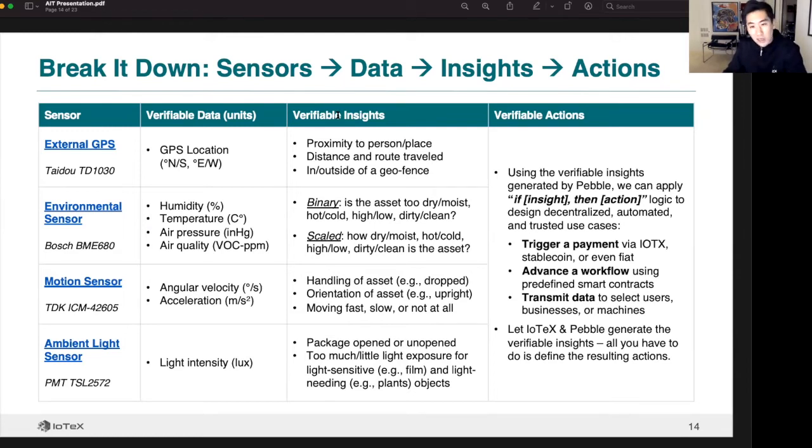So once we have these insights, then we can start to trigger actions with them, right? We can write business logic in more of an if-then kind of format, right? So if I am 2 miles away from a certain location, then I'm going to send a notification. Or if the asset has reached the final destination, then I'm going to complete the payment, right? So these verifiable insights from the verifiable data are used to trigger various verifiable actions. And this is really the foundation for automation, if you think about it, right?